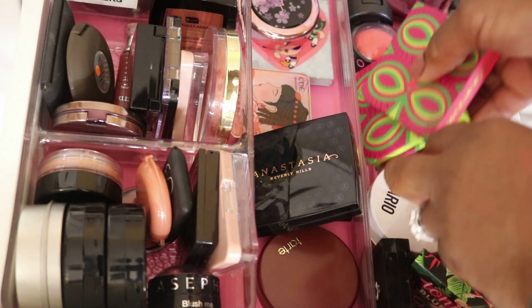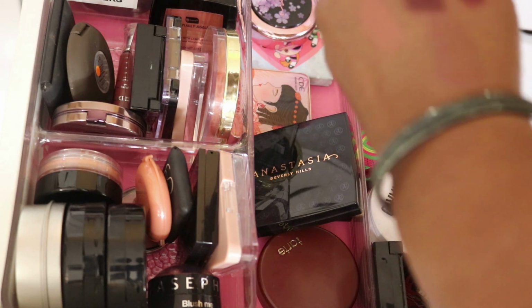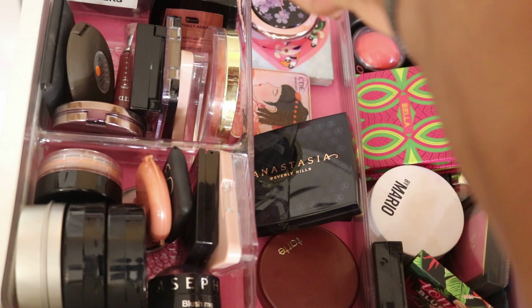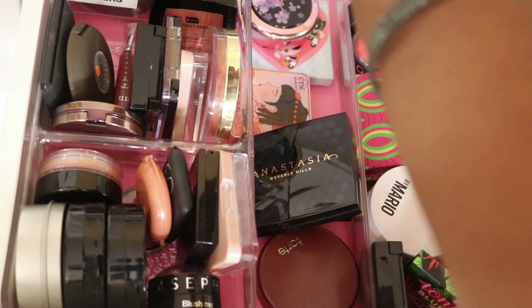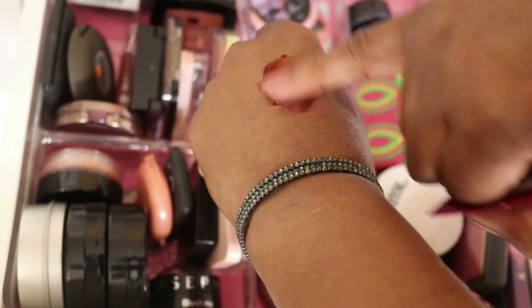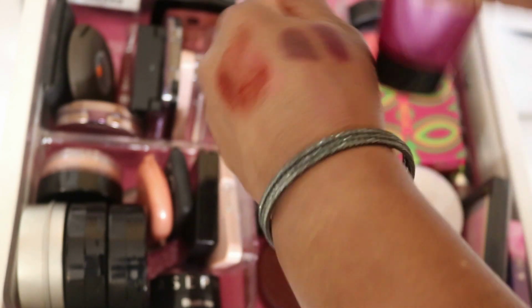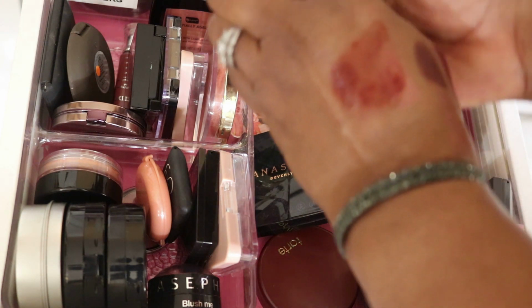Nope, too light. These Sephora blushes, like I told you, don't sleep on Sephora, but this is really, really old. I've had this a while. That would be good. Let's just put that in the basket and see. Here's another Sephora blush.